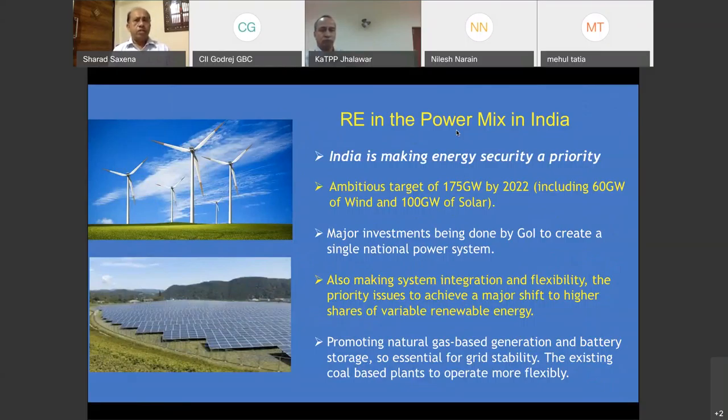Coming to India, the renewable energy in the power mix in India is basically because India is making energy security a priority. The Government of India has set an ambitious target of 175 gigawatts by 2022, which includes 60 gigawatts of wind and 100 gigawatts of solar. And beyond 2022, they have said that by 2027, they will try to reach 227 gigawatts. So another major thrust will be there even after 2022. And I think it will continue.